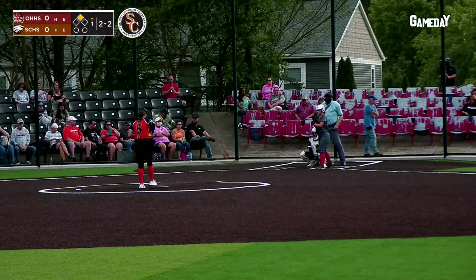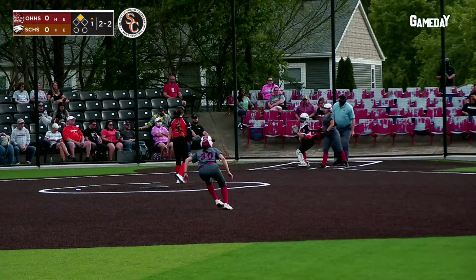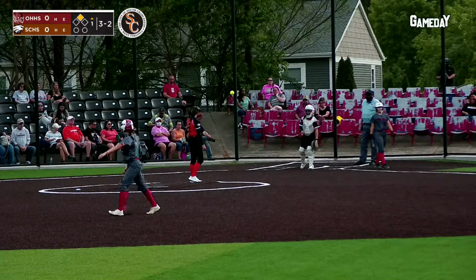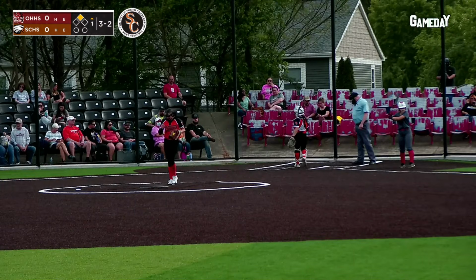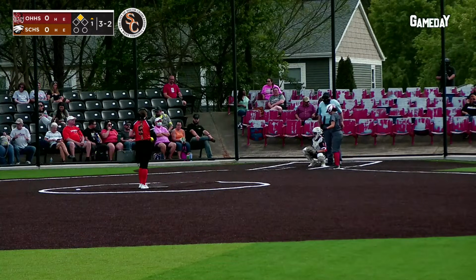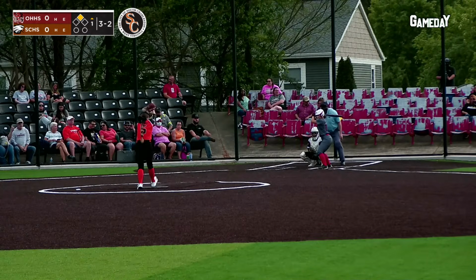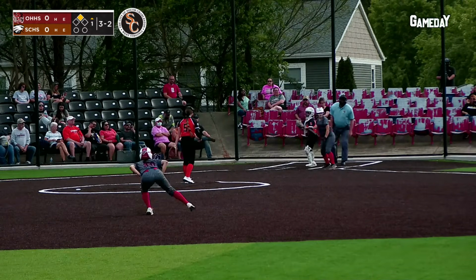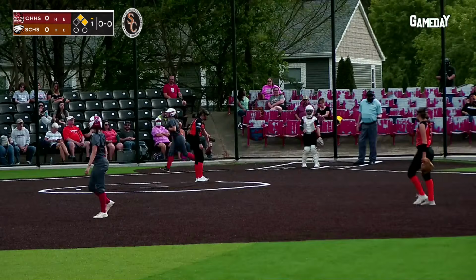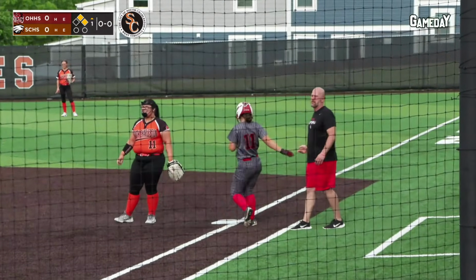Peyton Hartwell, the pitcher for South Charleston, looking for a big pitch here on 2-2. That pitch is up. That'll take the count full to 3-2. Runner on second, nobody out in the top of the first. And the pitch. That one goes up high as well, so that will be ball 4 and a walk. So now first and second.